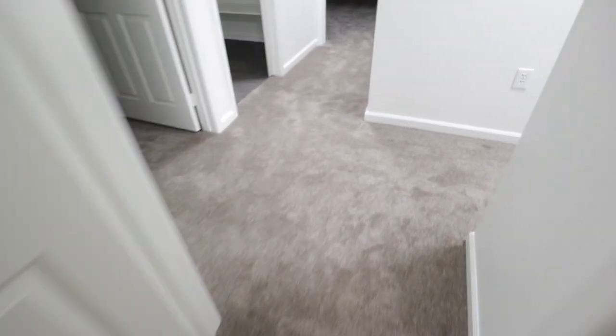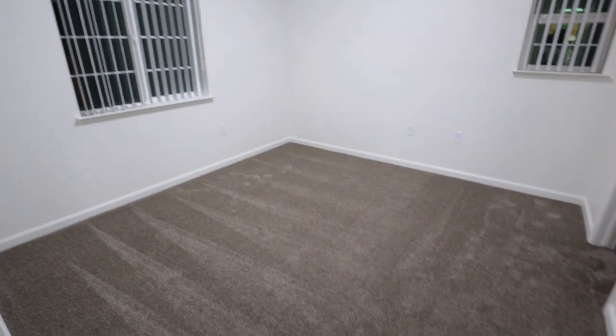Next, we have the second bedroom, which by now is going to be my office. The boys have picked their bedroom. You guys just saw that, but this is going to be my office. And I have not put anything in here yet. I still have my vanity that's actually set up.